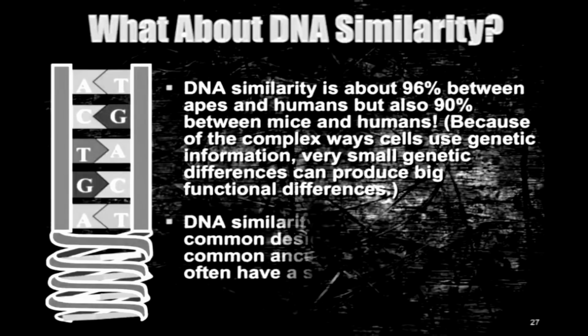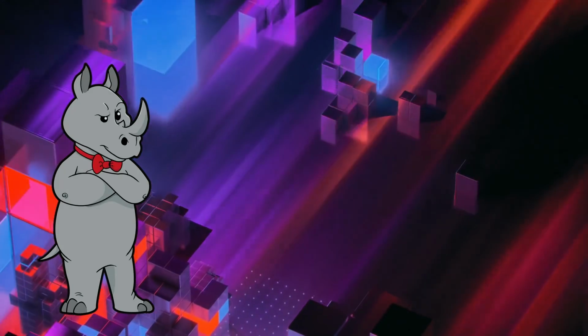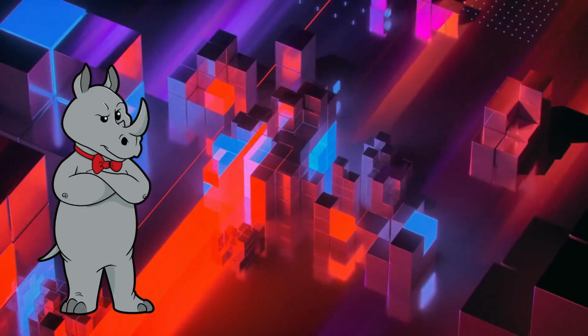Yeah, Dawkins could be right. What's the other possibility he's not even thinking of? Anyone? We have a common creator. DNA similarity could be evidence of a common designer or creator rather than a common ancestor. Similar structures often have a similar blueprint. And like I said, that just goes to show a lack of forethought on the part of the creator.